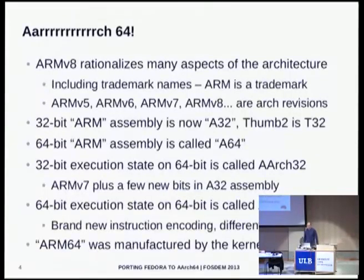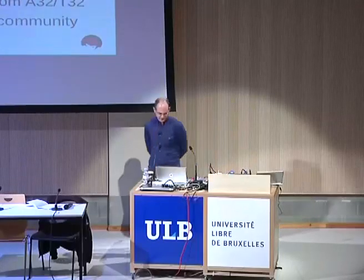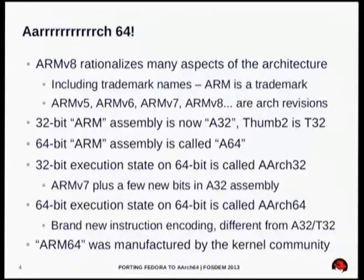So AArch64. I can't really do a pirate voice, so we'll just go with that. In addition to some of the technical stuff that I'll talk about as far as rationalization of the architecture, one thing ARM also did with AArch64 was rationalize the naming. So ARM is a trademark, and that means that sometimes you don't want to use ARM everywhere. It tends to devalue your name if you do that.